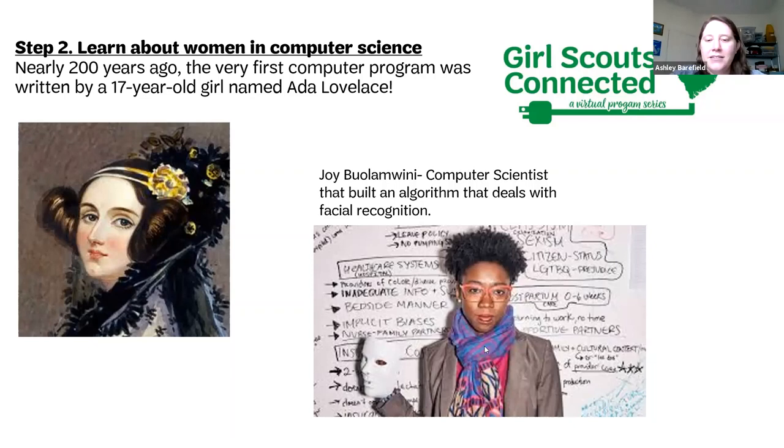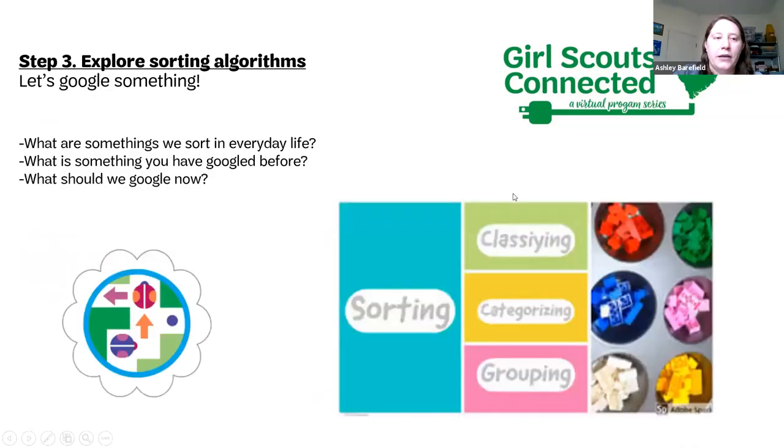Okay, so as you can see, Miss Joy is holding a mask, and behind her she's got a lot of words on this board, and that board right there basically was her helping figure out how to create laws on how to properly use facial recognition. So our last step is we're going to be working with how to explore algorithms.